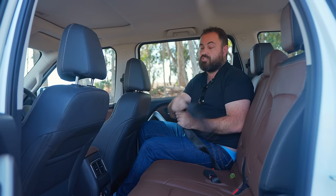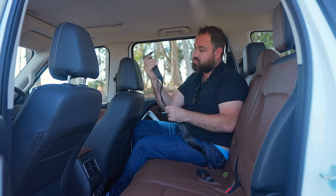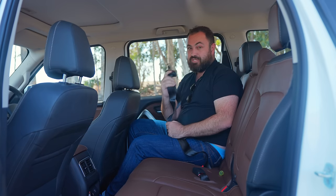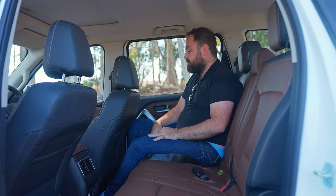Right, the back seats. Let's start off with this thing, which is a lap belt for the center passenger. I know you guys don't like this. It really should be a three-pointer. It's a bit unfortunate. But other than that, I am fairly impressed with the back bench.